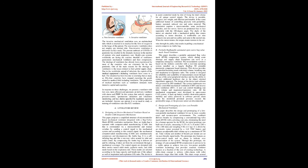The device is in assist controlled mode for all unique control signals. The device is portable, compact, low weight, and efficient. It has some additional features of controlling precisely with portability, battery operated, reduced size and noise removal.